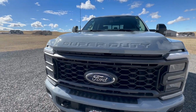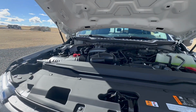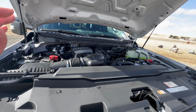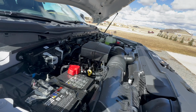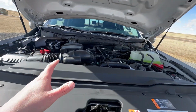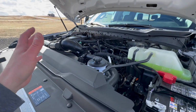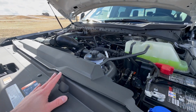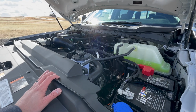All right, let's take a sneak peek under the hood here and get a glimpse of the 7.3 liter V8, the Godzilla engine underneath here. I read a lot of forum reviews on this, and I see a lot of people who really just swear by this platform. Ford has done a really good job at developing an engine that can perform exceptionally well, do 9 out of the 10 things that anybody would want to do with their pickup truck. It can tow up to 17,200 pounds, which is, again, enough to tow dang near anything nowadays.